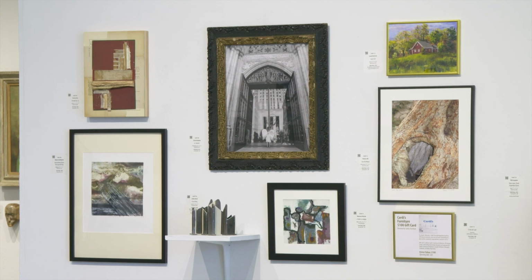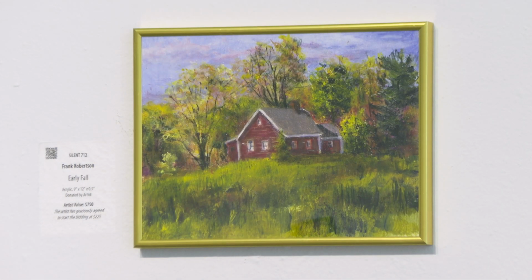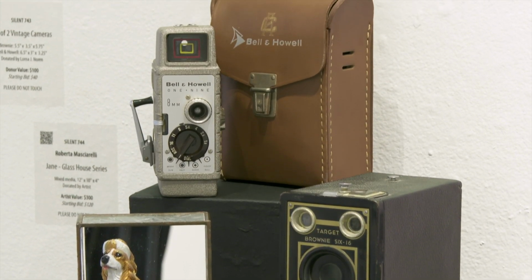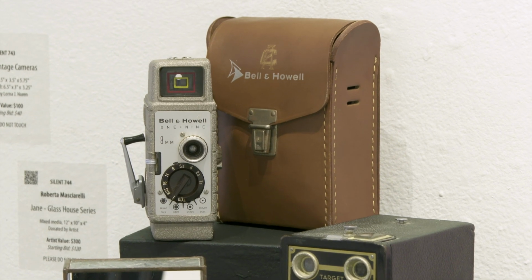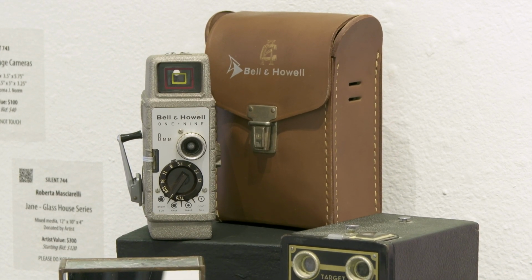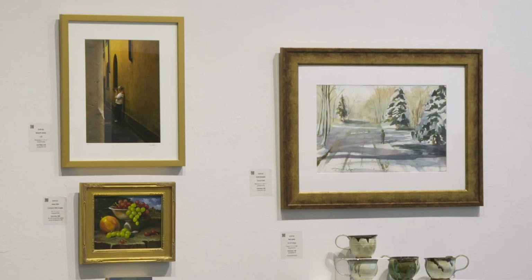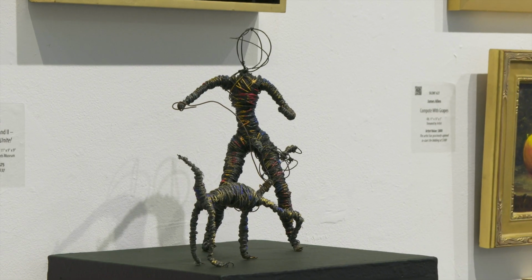auction this year. The auction is really a beautiful process because in the summer we reached out to our donors. They could be artists, they could be collectors, they could be businesses, foundations, and they were very generous and gave us these pieces. For the most part, they are donated outright to the museum. We are very grateful for all of those donations because they make up the auction each year.